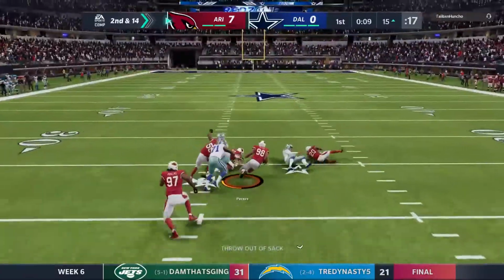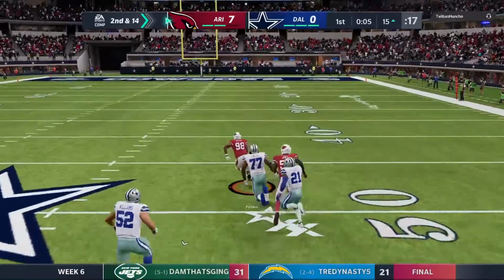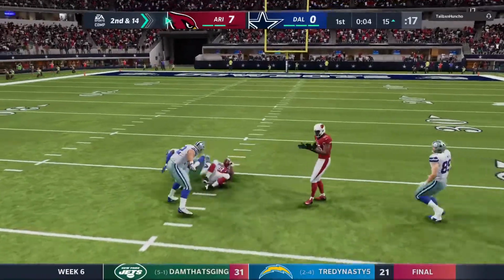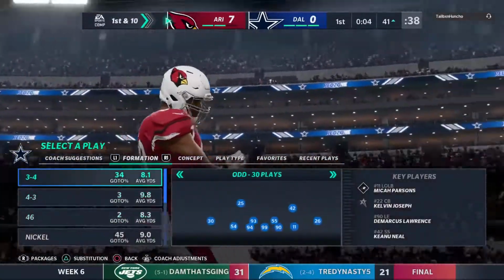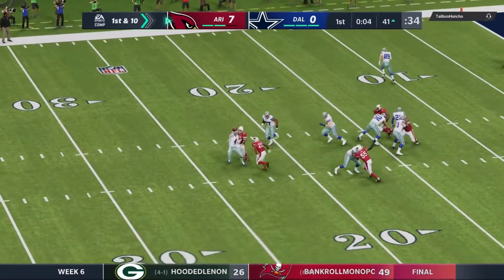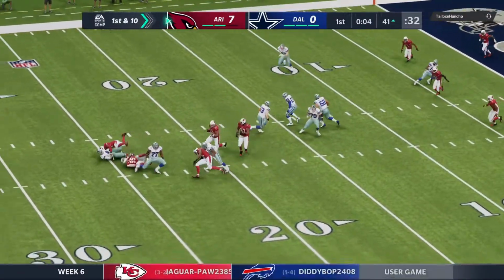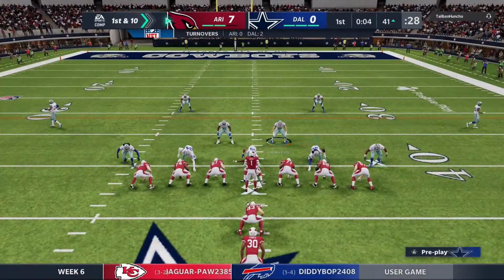Into a double team, and it's intercepted. Picked off at the 20. He's at the 50. And they will finally get him as he's all the way down to the 40-yard line. They'll take over first and 10 at the 41-yard line. And this should be the final play before the quarter ends.